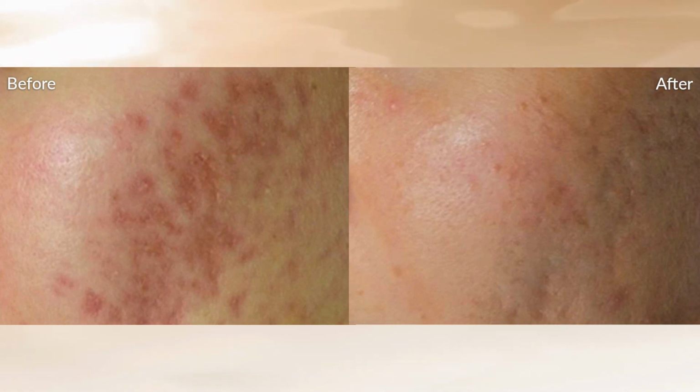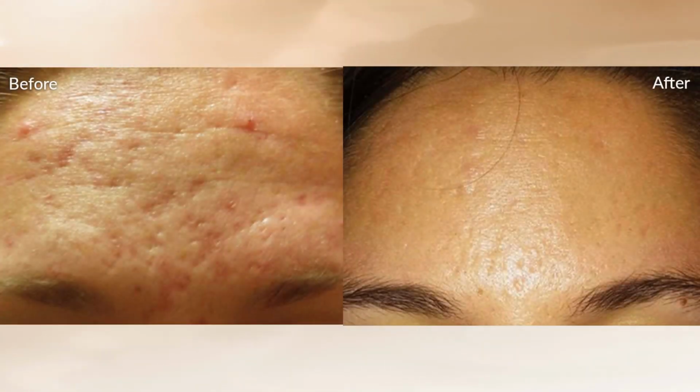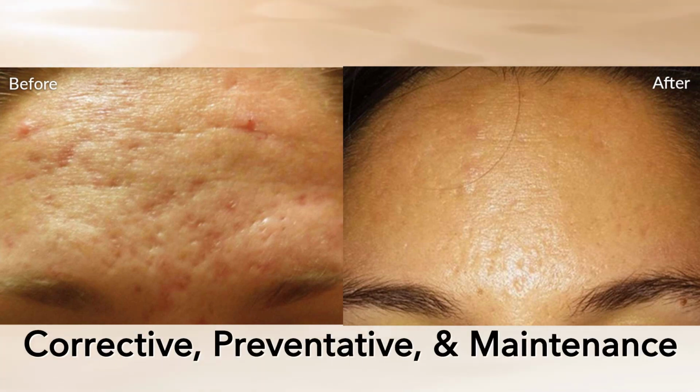It's good for someone who's noticing some laxity in their skin and wants to make sure they're keeping the jowl area tight and lifted, or we can zone in on the crow's feet. We can get fairly close to under the eye, and also treat the forehead if you're not wanting to have injectables or Botox. So microneedling essentially can be corrective, preventative, and maintenance.